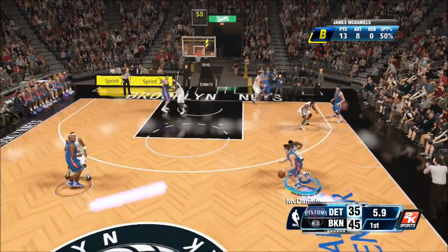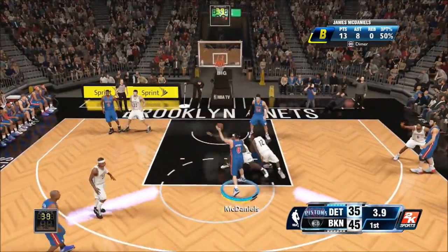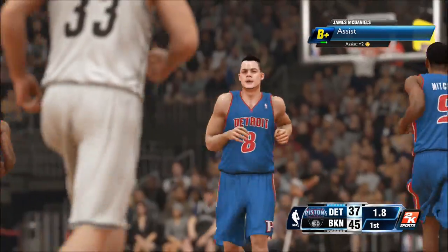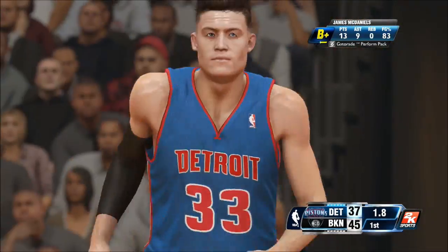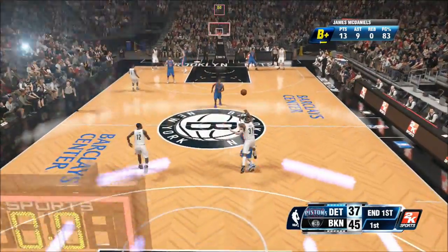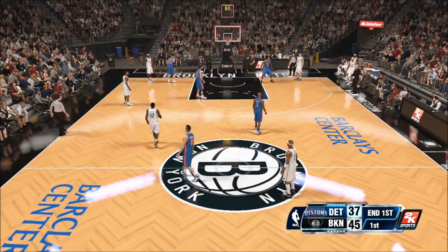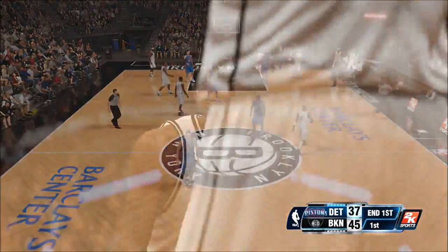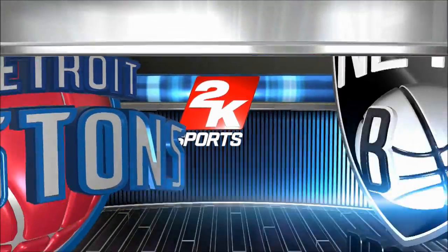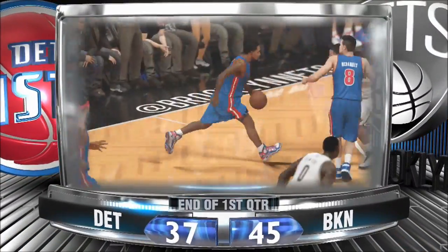Here's Money, averaging 34 points per contest. Down low, Yarebko. Nice pass. Led him to the rack perfectly for the layup. Yarebko's got his second bucket of the night. A free-flowing first quarter. Great scoring through one. Nets lead by 8. And we'll get things started in the second quarter when we return.